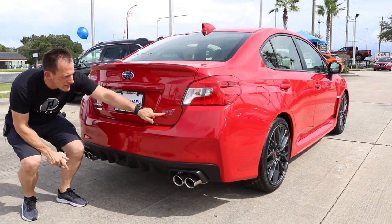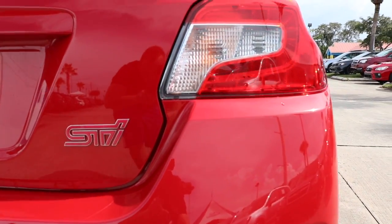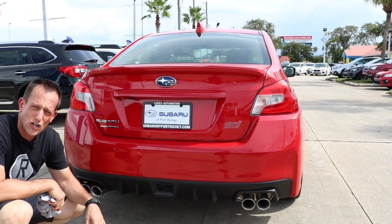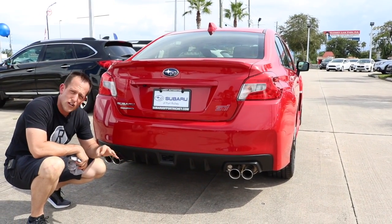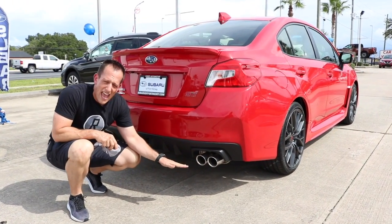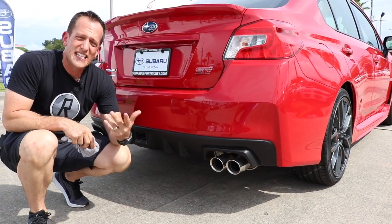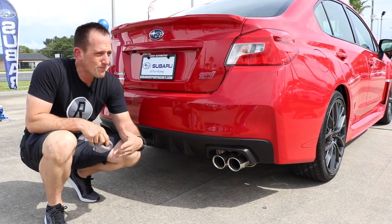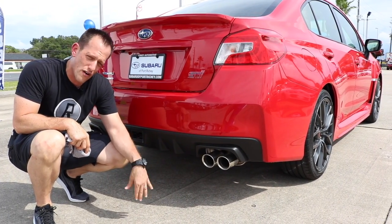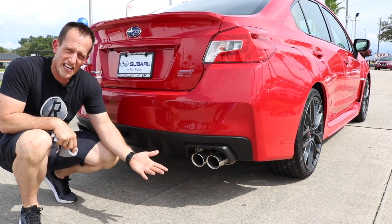Finishing off the back, there's another STI badge. Remember, with all Subarus, full all-wheel drive, symmetrical all-wheel drive all the time. With the STI, I'm gonna show you that computer-controlled center diff that you can control right on the center console. Exhaust. Now these are not the optional STI exhaust, but for 2019 they did redesign the exhaust to help with that extra horsepower. At the end of the day, it's 5 horsepower. So you're looking at 310 horsepower, 290 foot-pounds of torque. I don't know if it's anything to write home about, but it is what it is.